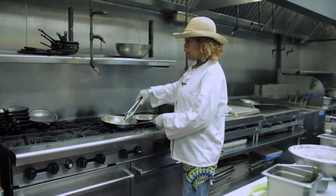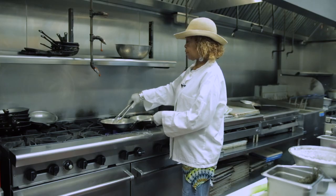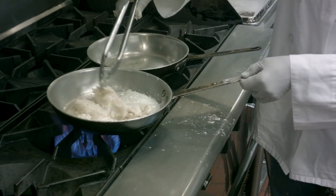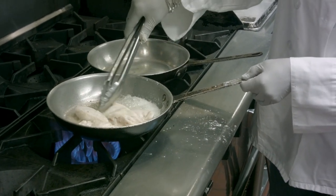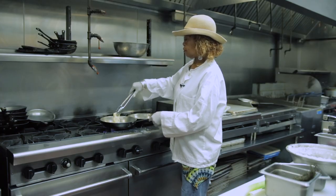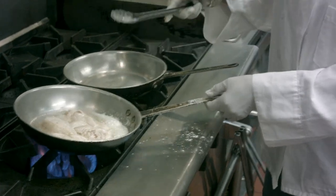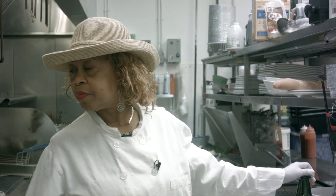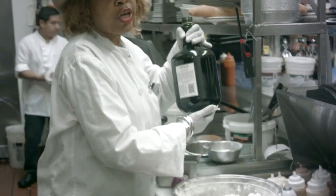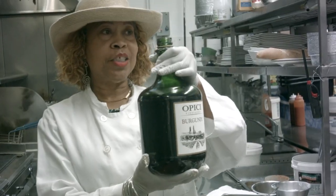We're going to brown the chicken on all sides. About two minutes, we will pour the wine. You can use any burgundy house wine that you have. Today we're using Opici.